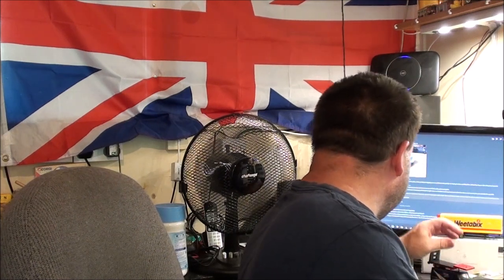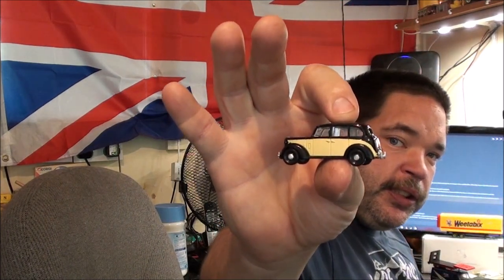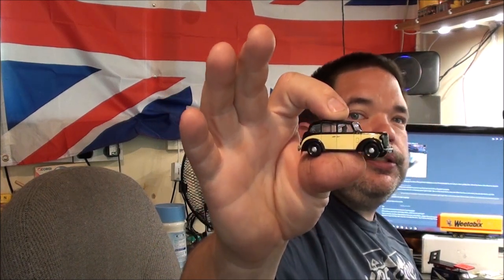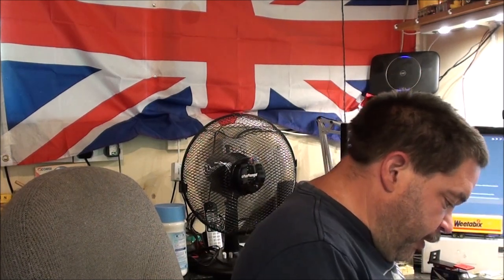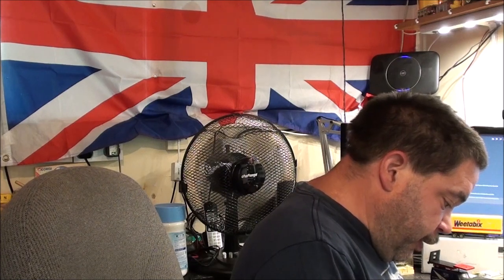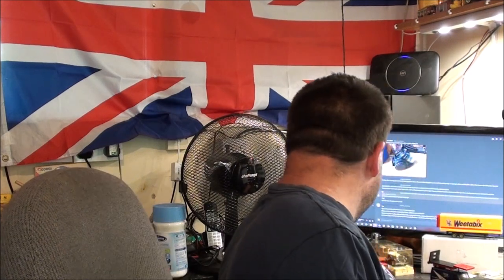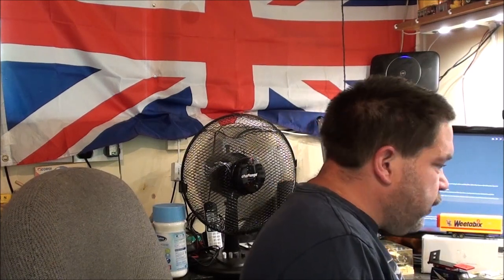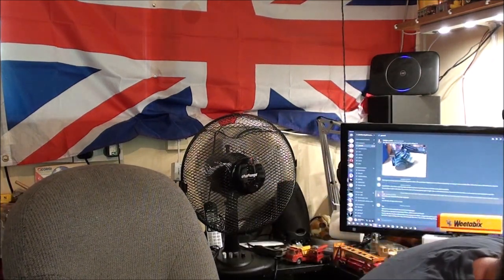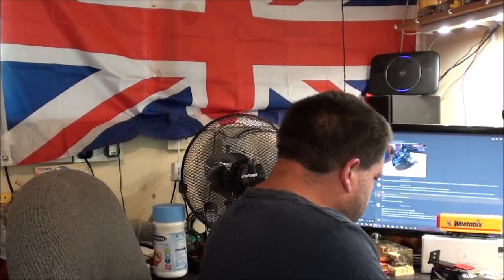Done those, haven't we? This was a nice find for £2. A little 1:76 scale car. Don't know who the maker is of it though. Normally if it's Oxford Diecast, it would definitely say on the bottom. I don't think that is. That could be Carorama or something like that. I was going to say, is my magnifying glass in here? No, it's not. I took it through. Not unless I've got another one on the shelf in here. Nope. Oh, well.